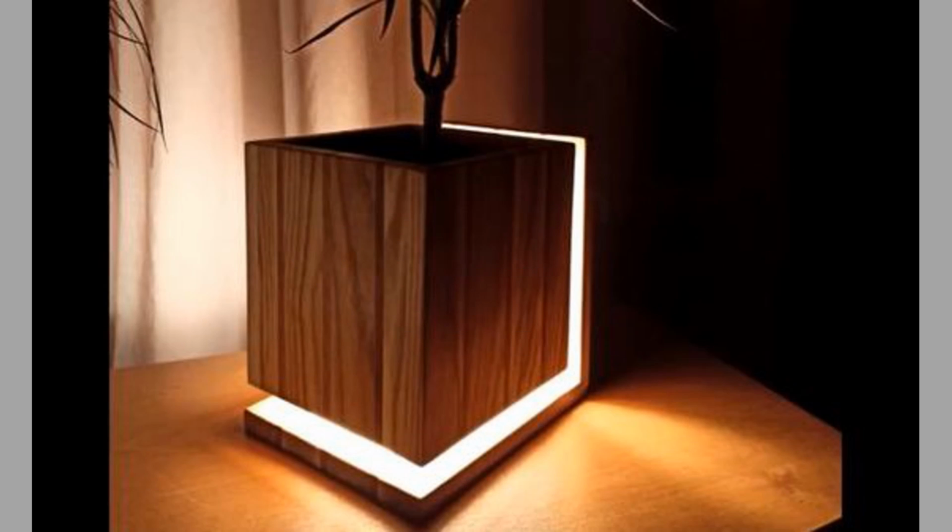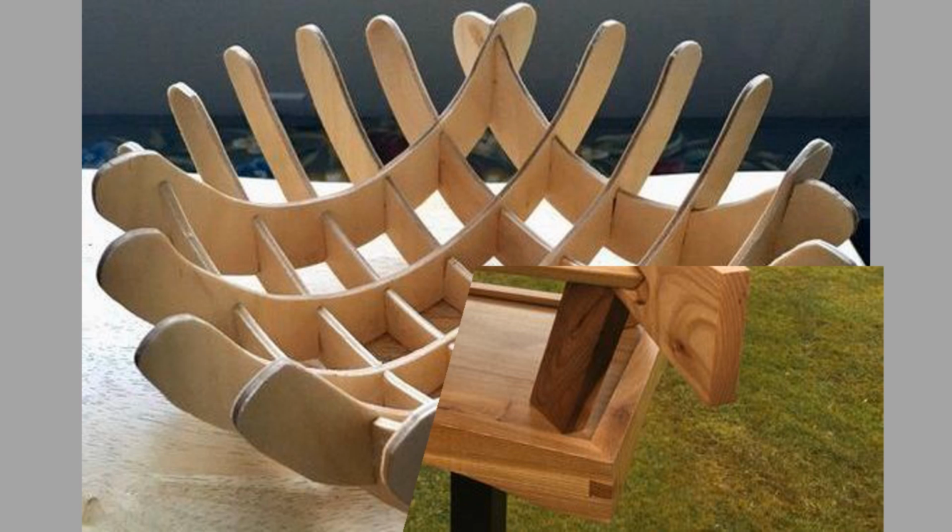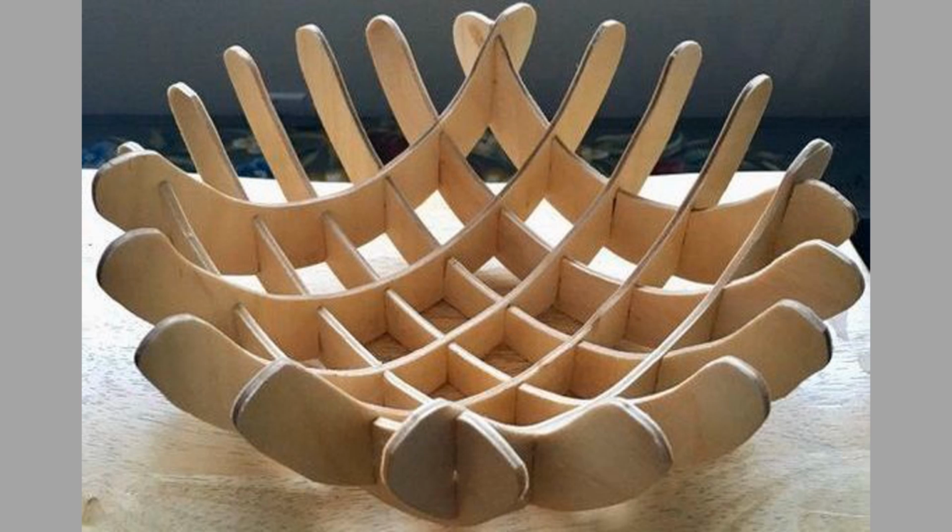Well, there you have them. Our hand-picked wood furniture and wood decorative pieces ideas for your interior design and home decor. Which ones did you like? What did you like about them? Share us your thoughts in the comments section.